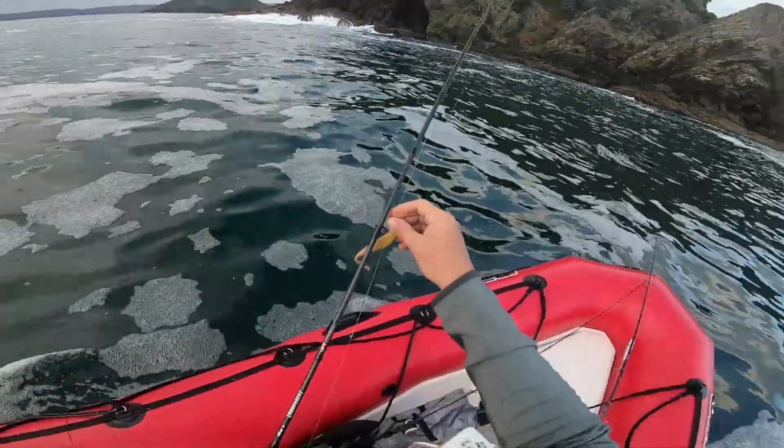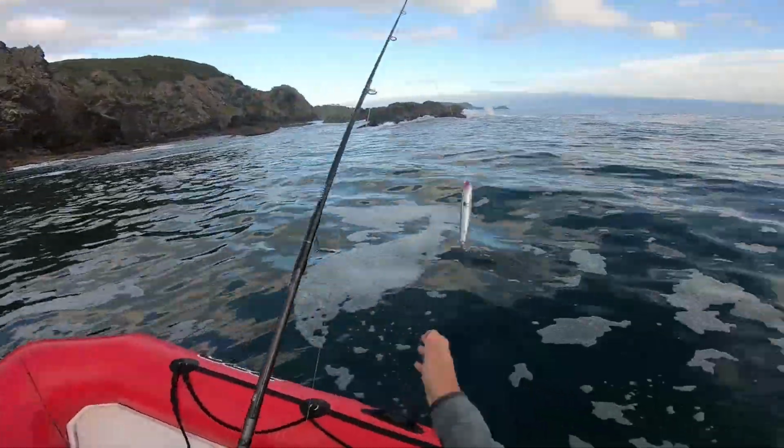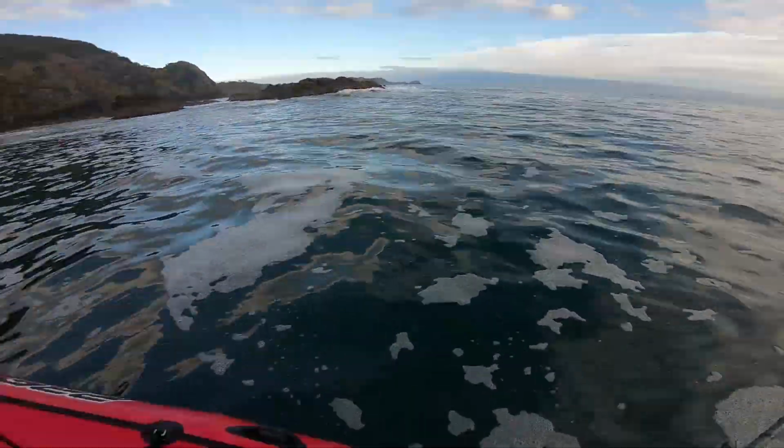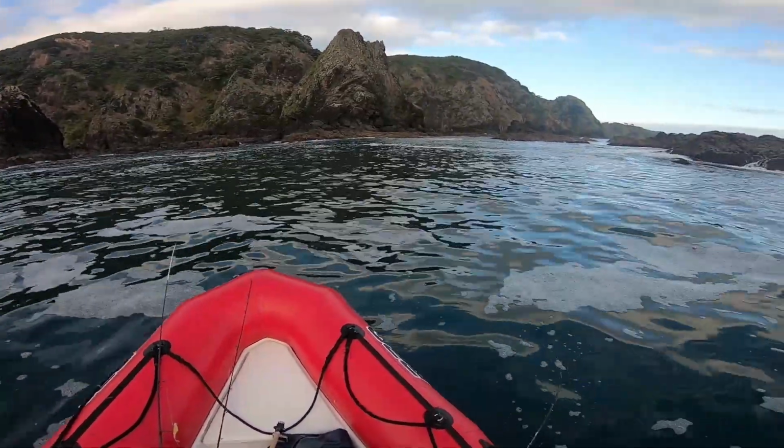While searching the kelpy shallows, piper jumped for their lives, so I picked up the stickbait to see if any kingfish were lurking nearby. But it was probably just a kahawai.